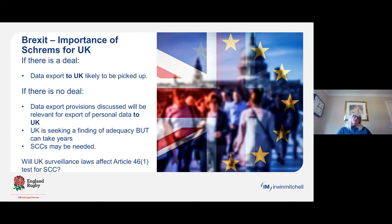And if there's an adequacy decision, as I mentioned at the outset, we'll be on that list of countries and personal data can be exported to us without jumping through additional hoops. The difficulty with adequacy is that obviously it's not a quick process. I think I mentioned to you that it sometimes takes around 3 years for an adequacy decision to be made.